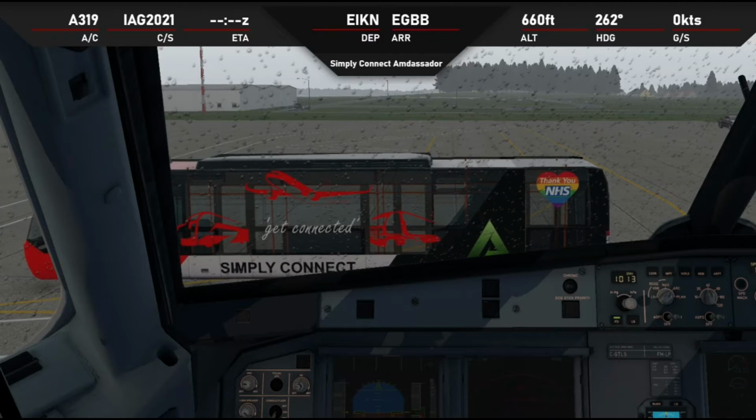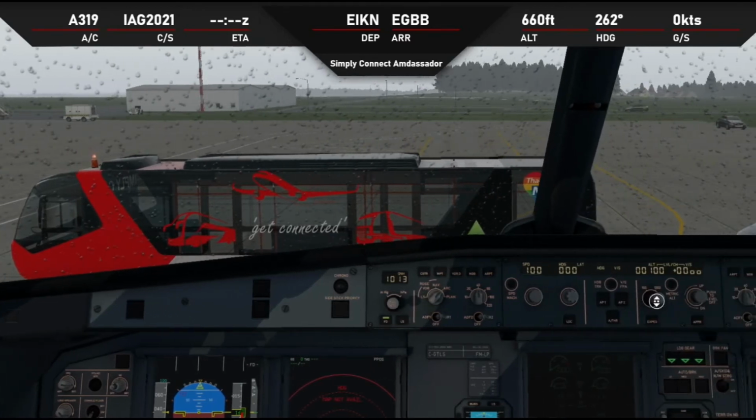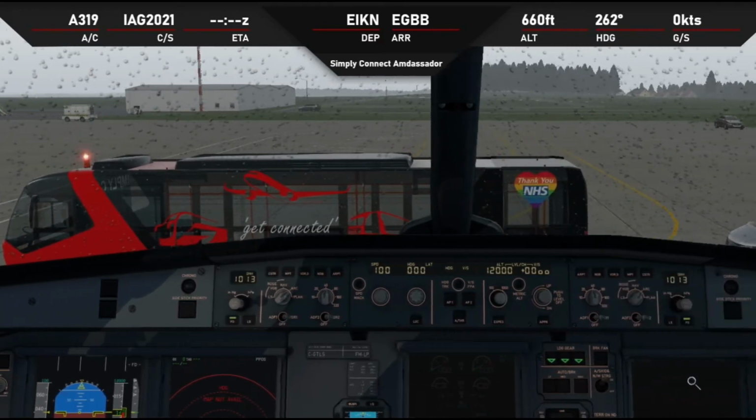Orange 23 Mike, good morning. Simply 316 ready to copy IFR clearance. Simply 316 is cleared to Echo Golf Bravo Bravo. Fly the BAKA 1A departure, with the BAKA transition, then as filed. Expect departure runway 26. Climb to flight level 120 via the departure. Expect higher clearance 7 minutes after departure. Squawk 5104.